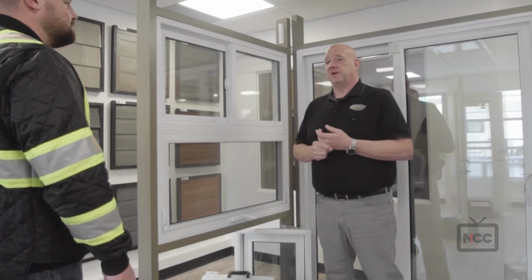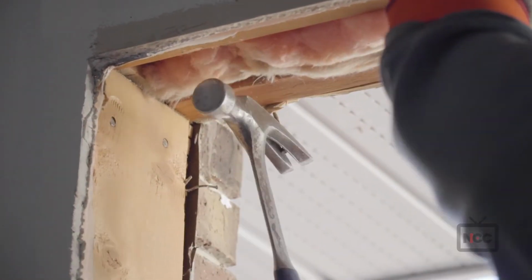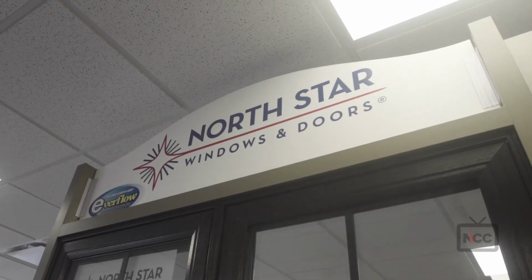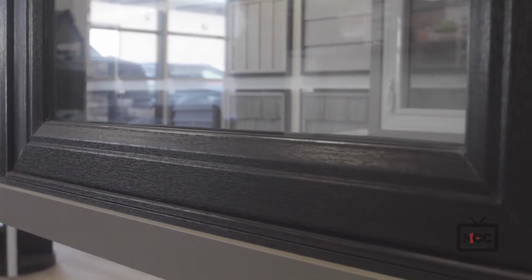There's lots of reputable people. Better Business Bureau is a great place to look as well. And just referrals, talk to a friend. We do great work for one person, like yourself, and it just spreads to others. Nice. This is one of our North Star windows with a black exterior. It's actually a vinyl exterior on it. It's a wrap, not a paint. Gives you a beautiful wood grain look.